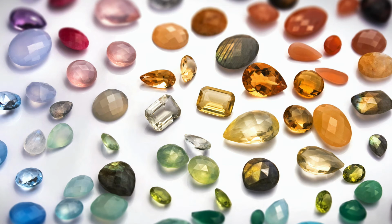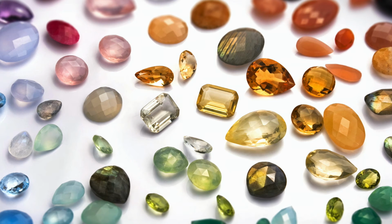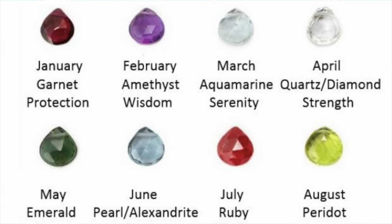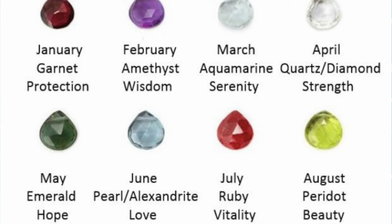Well, how did this all start with the birthstones in different colors? Well, Christian scholars in the 5th century made the connection between the 12 gems in the breastplate of Aaron, 12 months of the year, and the 12 signs of the zodiac. They theorized that each gem connected to a certain month or astrological alignment, and that they would receive therapeutic benefits for wearing one during that time.